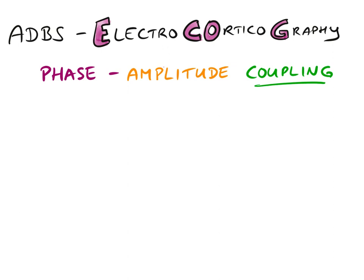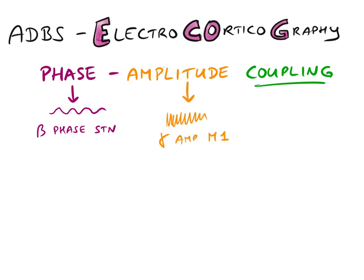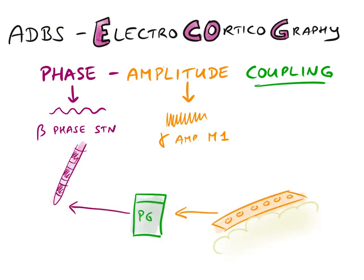Another thing which has been explored by one or two groups is using ECoG, electrocorticography. This ECoG input for adaptive DBS is based on the principle of phase-amplitude coupling, which means that the beta phase in the STN corresponds with the amplitude in the gamma band in the primary motor cortex. If you know about this correlation, you could turn it the other way around and say, then I'm going to measure the gamma band in the M1, the primary motor cortex, using a subdural strip.